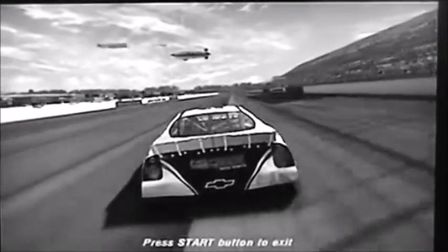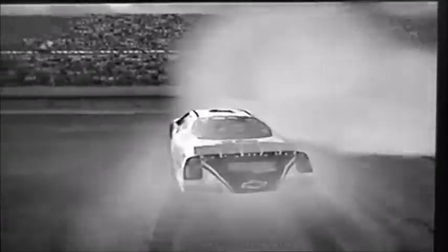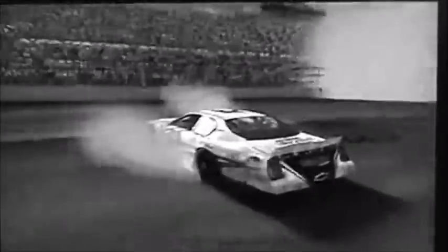Helped us both out. Johnson gets second. Well done. He held off both Tony Stewart and Dale Jr. Hangs on for the second spot. Meanwhile, I'll take the celebration burnouts any day of the week here. Ah, there goes the ending. Well, that was fun.